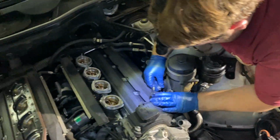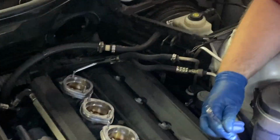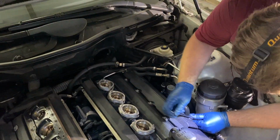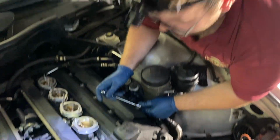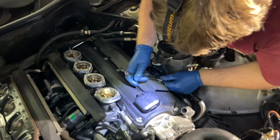This side sucks more than the other side because there's fuel lines in the way. There's that big old vacuum hose, the wiring harness. It's just tight. So the theory of why this failed.